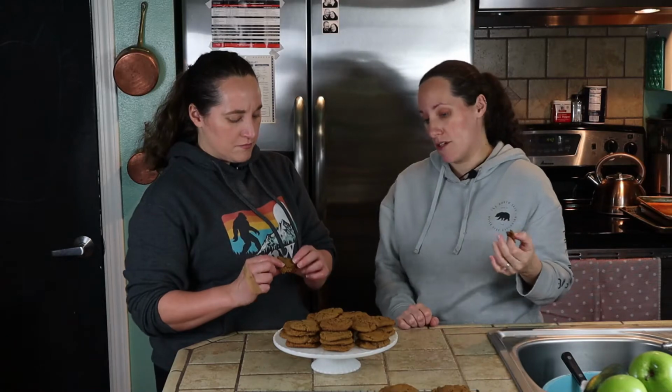At least. So appearance-wise, these look like a classic vintage drop cookie. They're light brown in color, crinkly tops, pretty decent size, and they didn't spread out too much. I remember the first time I made them, I did roll them into balls and they seemed to have spread out a little bit more. This time they didn't, which was nice, and we didn't chill the dough at all, so it kept its shape pretty good.